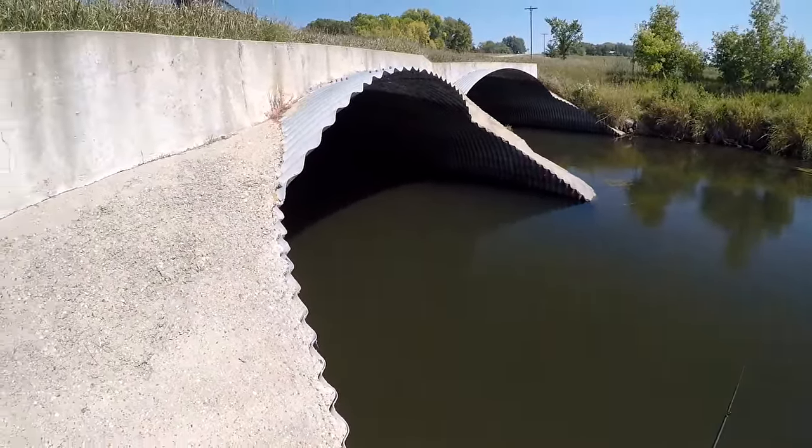Yeah, basically what I'm trying to do is just get that craw as far into the culverts as I can, and I'm either kind of hopping it along the bottom, but a lot of times at this spot I just like to drag it a foot or so at a time, because I kind of feel your jig hitting the corrugated edge of the metal in there, and sometimes the commotion that makes will get the attention of the fish and result in a nice thump at the end of your line.